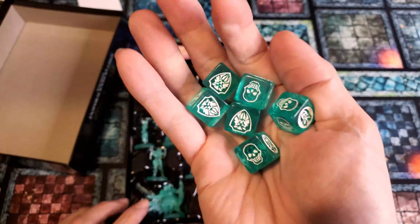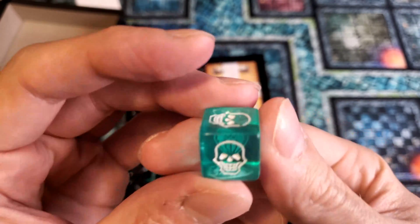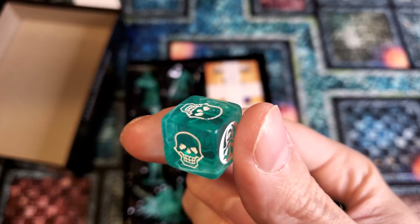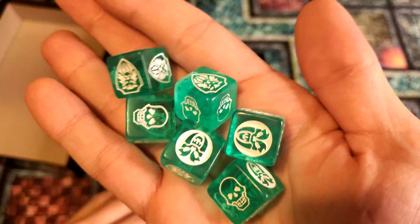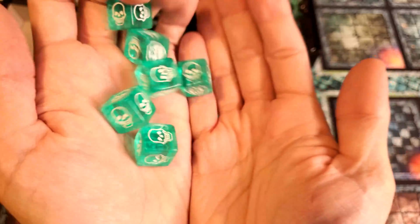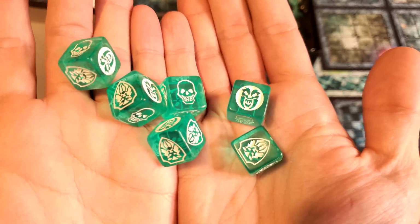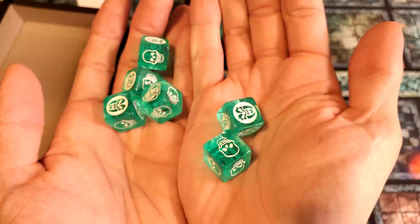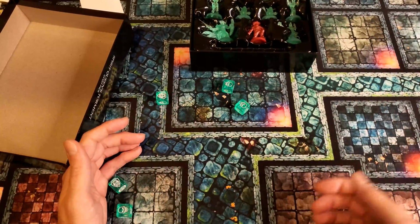Finally, we've got green dice. The camera's actually picking these up as bluer than they are in real life. They are greener. Hold on. There we go. That's pretty close to what they are. Yeah, they're just ever so slightly more green to my eye than they are blue. So like 51% green, if that makes any sense, which of course it doesn't.